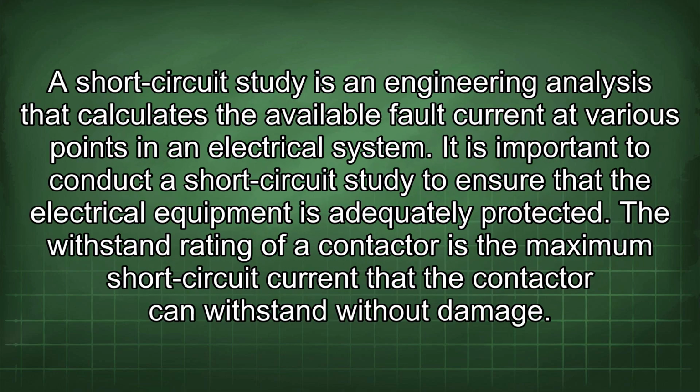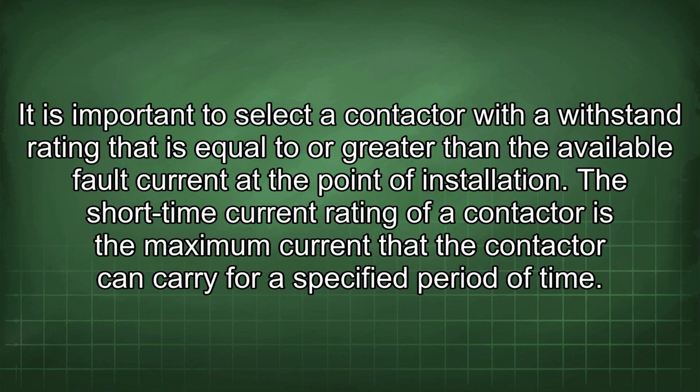A short circuit study is an engineering analysis that calculates the available fault current at various points in an electrical system. It is important to conduct a short circuit study to ensure that the electrical equipment is adequately protected. The withstand rating of a contactor is the maximum short circuit current that the contactor can withstand without damage. It is important to select a contactor with a withstand rating that is equal to or greater than the available fault current at the point of installation.